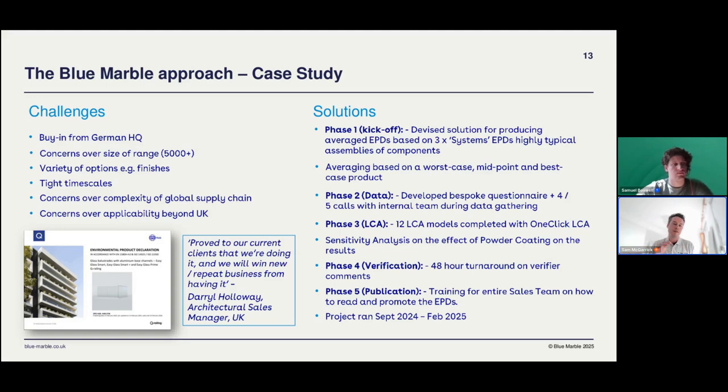And the thing around the applicability beyond the UK, we've done these EPDs to comply with European standards, to comply with ISO standards, and so it has global applicability as well. So they were able to use it beyond just the UK office. And then the project end-to-end ran September 2024, and they've only recently been published in February 2025.